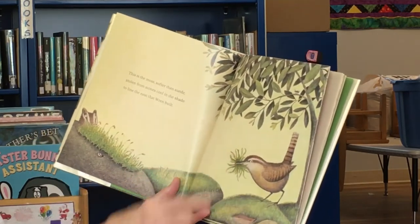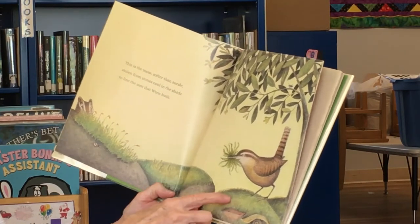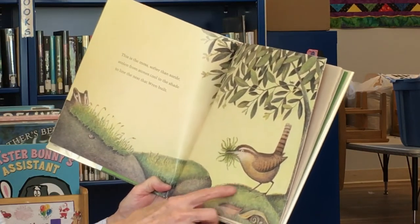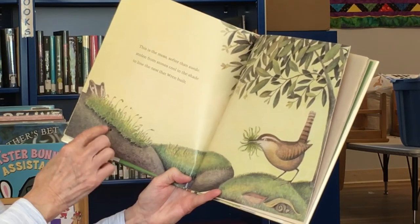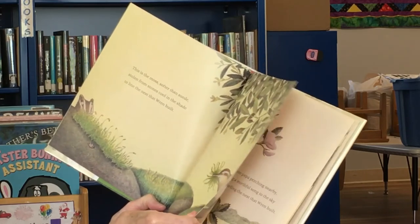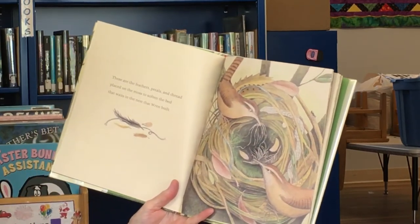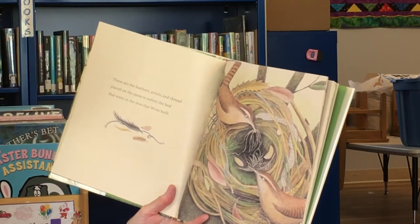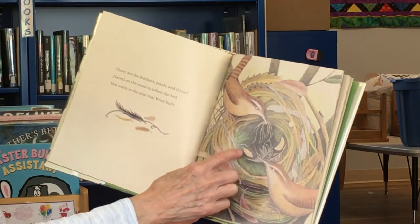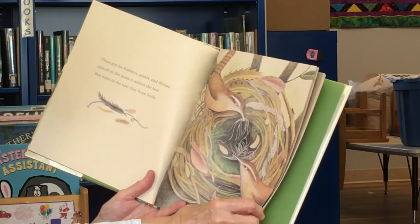This is the moss. Softer than suede, stolen from stones cool in the shade to line the nest that Wren built. There's little creatures. She's taking moss. Moss is so nice and soft. These are the feathers. Petals, a petal is from a flower, and thread placed on the moss to soften the bed. Look, you can tell it's going to be soft. That waits in the nest that Wren built.